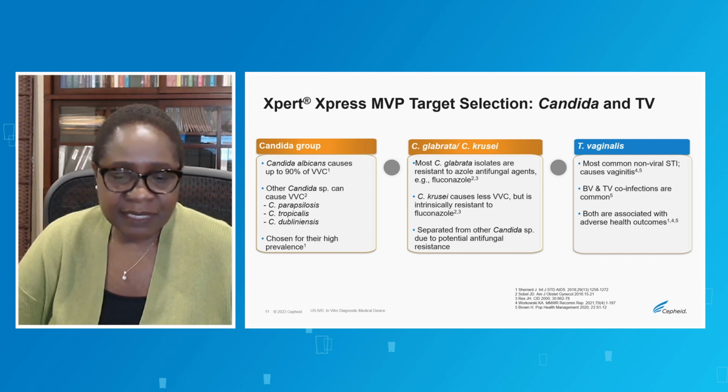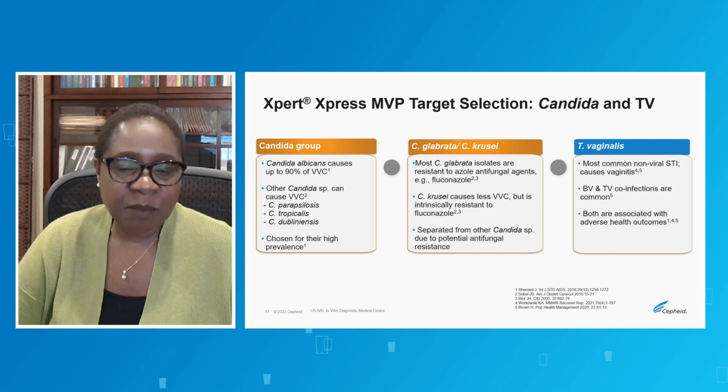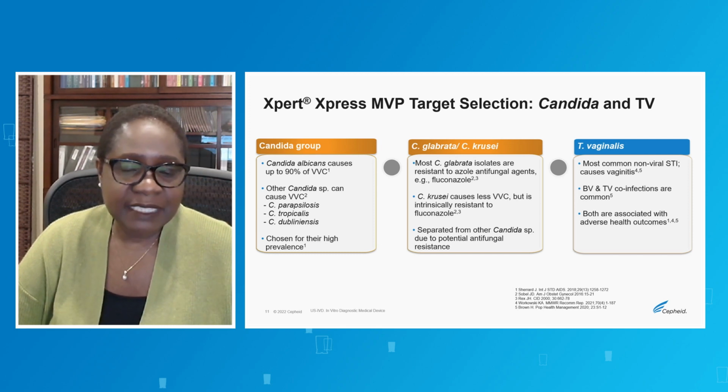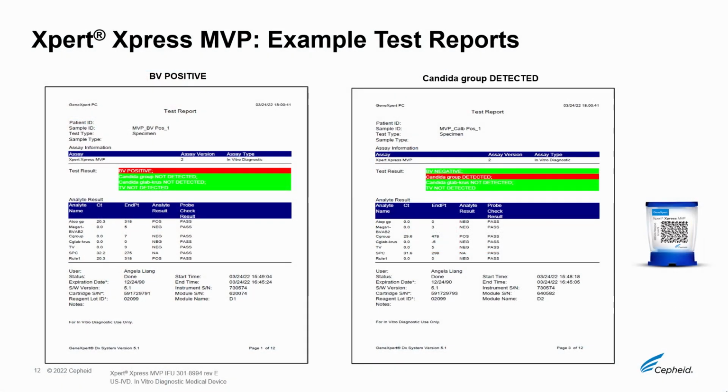Trichomonas vaginalis is detected by the Xpert Xpress MVP test because it is the most common non-viral STI and is the third leading cause of vaginitis. Co-infections with BV and TV are very common and both pose a significant risk for adverse health outcomes when undiagnosed or untreated. These are two examples of test reports by the Xpert Xpress MVP test.